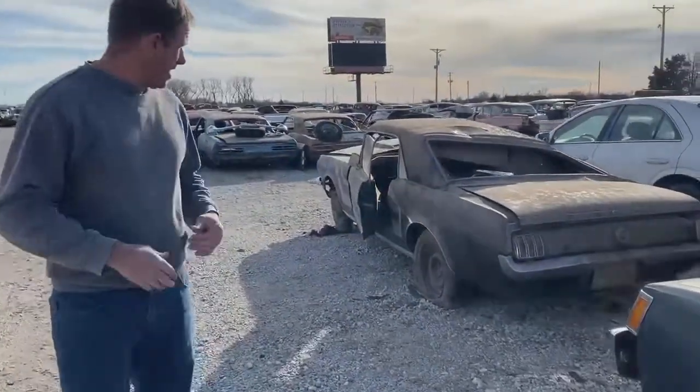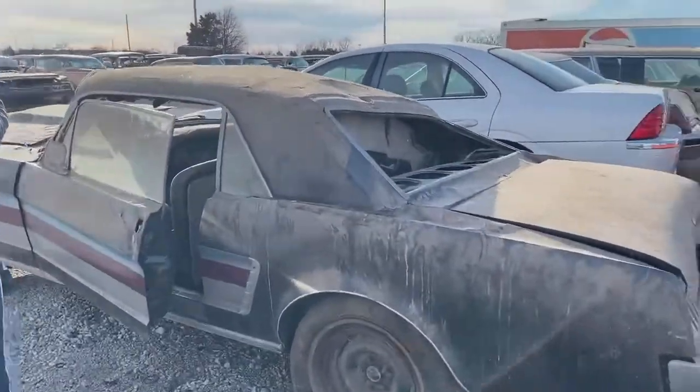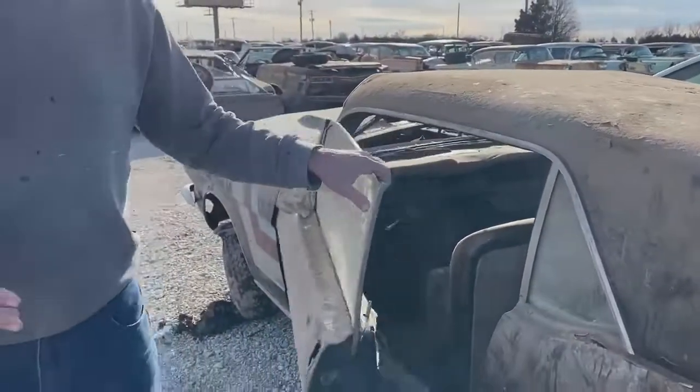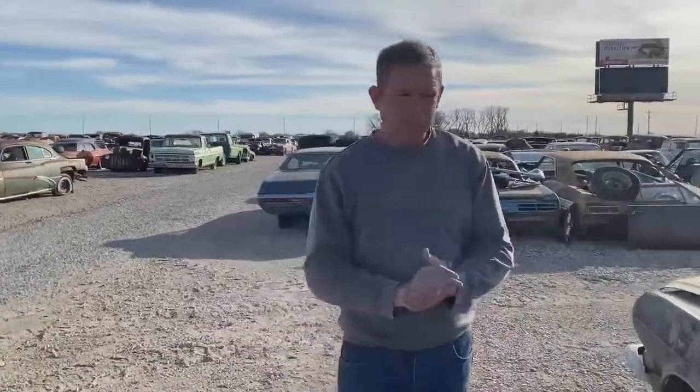Gonna catch one more car tonight. It's a poor old Mustang that's had a pretty tough life. Was rolled decades ago, and there she is. It was rolled over pretty hard. The whole roof's been twisted, contorted, and smashed on it. No motor or transmission left in it. Still do have some seats and some interior pieces left that could be saved. Not a heck of a lot left of the old Mustang, and she's had a pretty tough life.